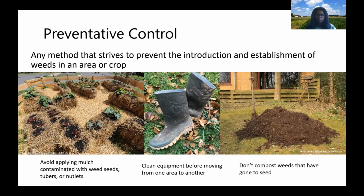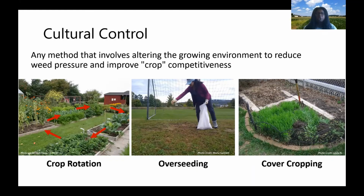Moving on to cultural control, which is any method that involves altering the growing environment to reduce weed pressure and improve crop competitiveness. So cover cropping is a great example, on the right side. A lot of people think cover cropping and they think larger farms, but you can cover crop in your garden, in a community garden, on an urban farm. They can be very helpful.